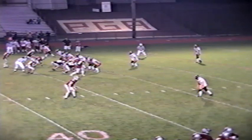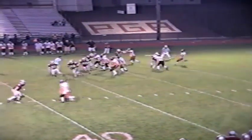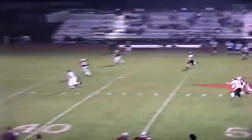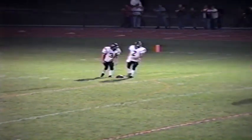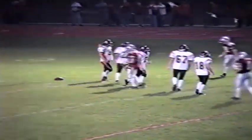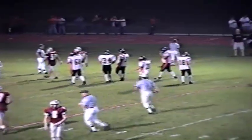Punting for Upper Dauphin, number 16, Mark Mace. Here he gets a good snap. And he gets a long punt, a real boomer. Man, it's going to go all the way down here, and the Trojans will down it at about the 8-yard line. A booming punt by Mace. Really good job by Mark Mace. So it's down at the 8.